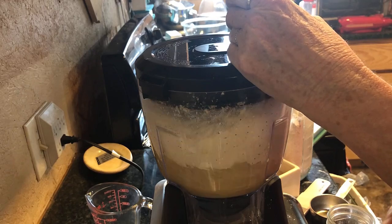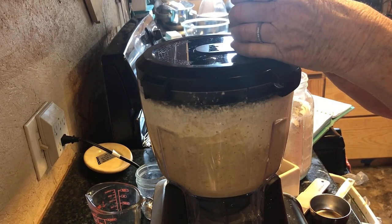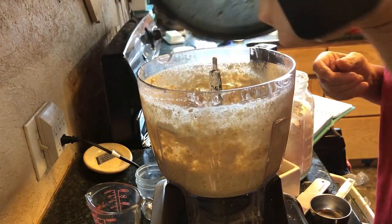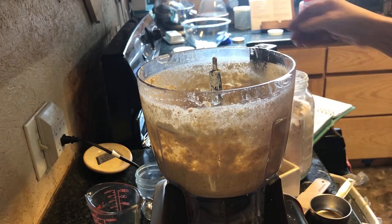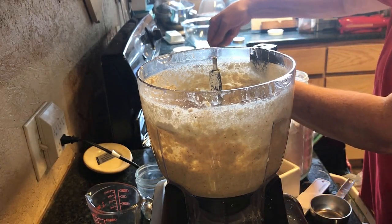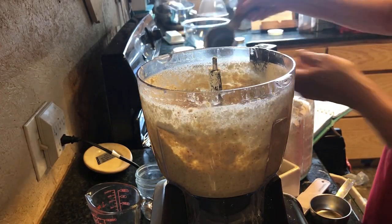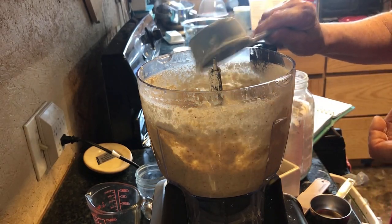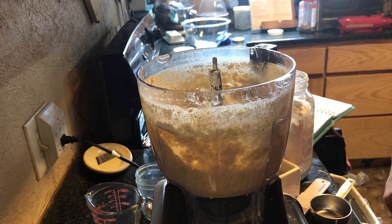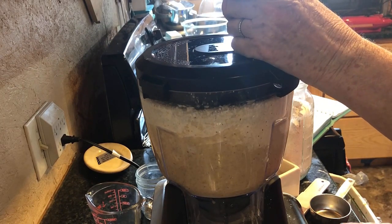This may work good. It's looking pretty good. And I usually have to add a little bit more flour to it, so I'm going to go ahead and put my other cup. So this is going to make a total of 3 cups of flour. And if you wanted, you could do this with white flour or half wheat, part wheat and part white. That's what I used to do, but now I just use spelt.